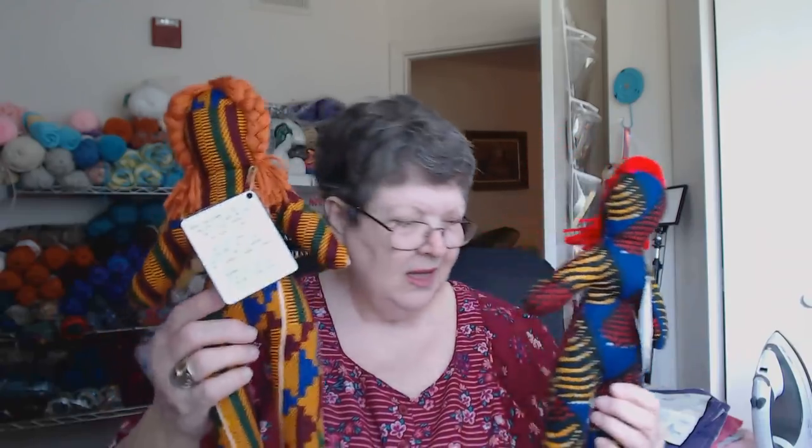And then we have, now let me tell you about these two. I had someone that sent me this fabric. And this material was from Ghana, G-H-A-N-A, Africa. She wanted Africa fabric, so she bought it and she sent it to me. And I made her dolls and sent them to her. But I made these with the leftover material. So we've got the redhead Miss Ghana. See? Red pigtail Miss Ghana. Or Miss African. Okay? Redhead Miss African. And then we have this Miss African. But the material is beautiful. Isn't that pretty?